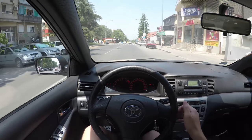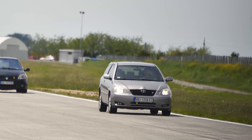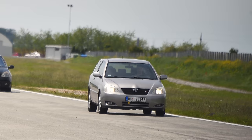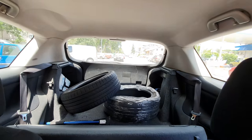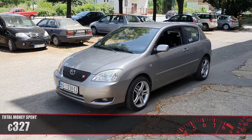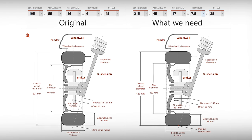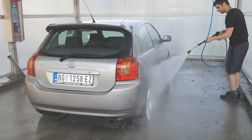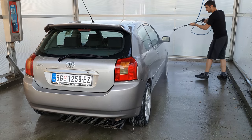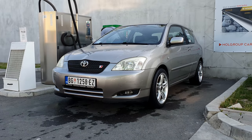The first and the only thing that I did so far is changing the wheels and tires. The original ones were skinny 16-inch wheels, so I went with wider 17-inch wheels along with Sport Continental tires. Here are the differences in great detail. Finally, the beast is all ready for the track day tomorrow.